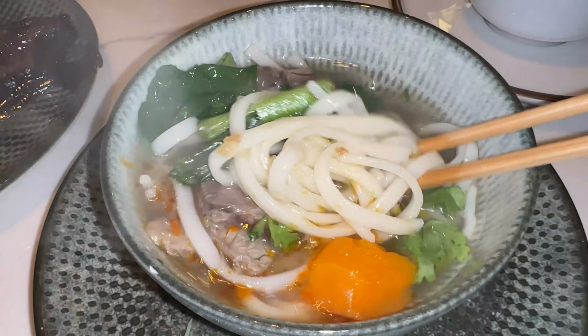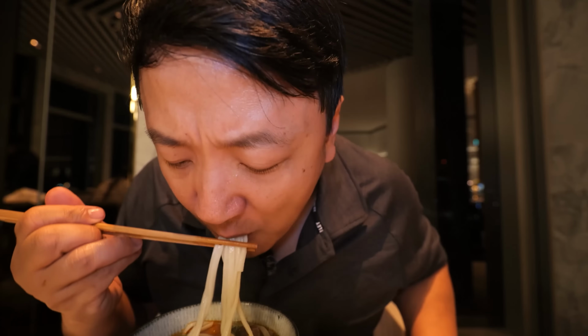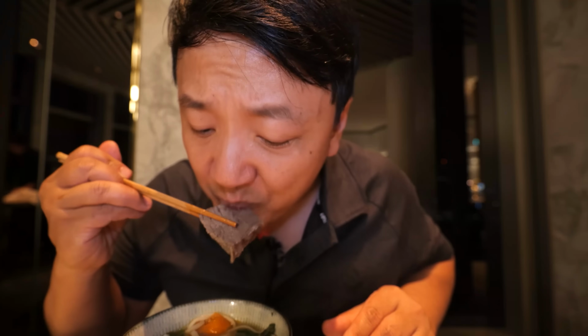Also, there's a noodle soup station. So I got myself a bowl of Taiwanese beef noodle soup, which tastes more like pho. All right, this might be the first thing on this buffet I didn't quite like. The beef is very tender though.